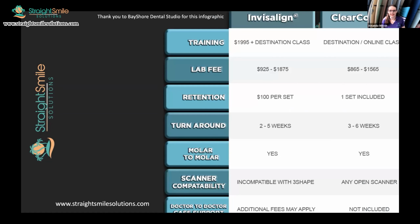Sorry, this slid over a little bit, but basically these are a little bit older prices here, but some of the aligner companies do charge a fee in order to get certified. Some don't. Some have a lot of resources, some don't.